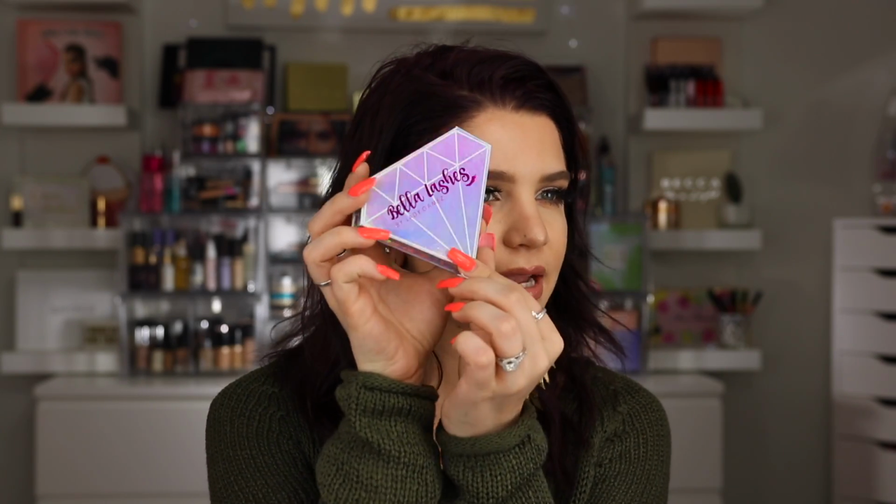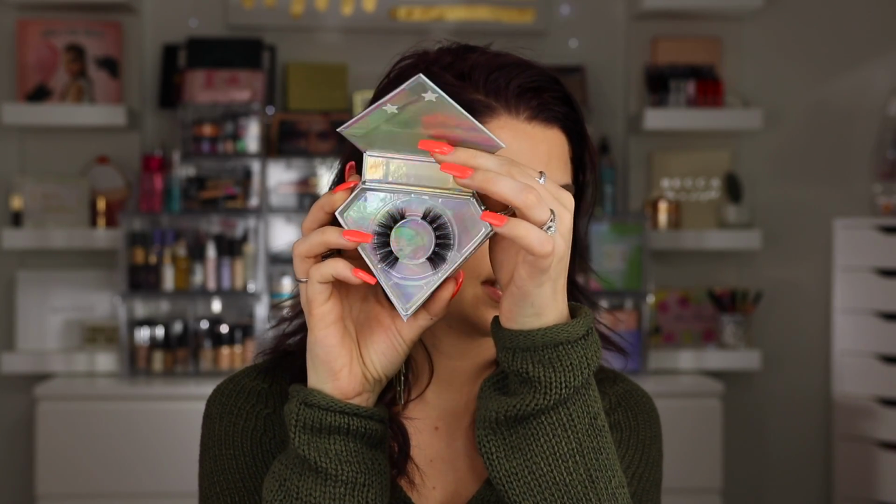I'm not sure what style these ones are. It doesn't really say on the box. I'm not sure if this is maybe the Bella lashes. This is the only one she has. I'm not exactly sure, but these look really pretty. I'm excited to try them out. And again, I love this lash packaging. I feel like it's different, how they're just in there like that. I think it's really cute. So thank you so much, Lady. I'm so proud of you and so excited to try these out.